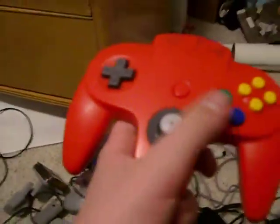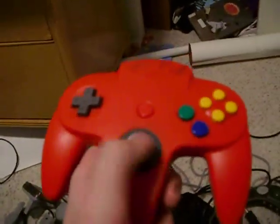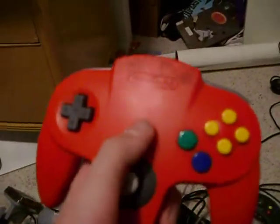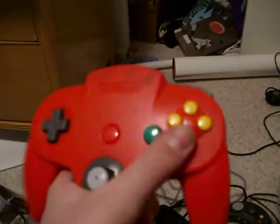And then the N64 controller. I'm sure most of you have seen it. It's right here. Really nice design. Fits comfortably in your hand. Has a button on the bottom. Lovely analog stick. Start. A, B. These are your camera buttons, D-pad, and shoulder buttons.